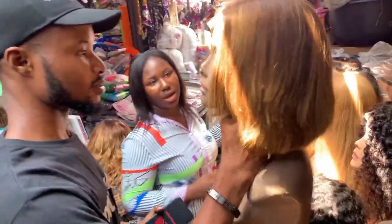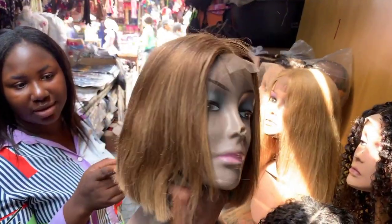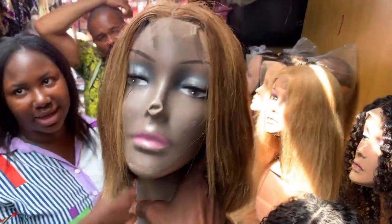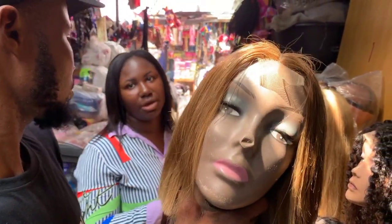What about this? This is 35. Yeah, this is double drawn hair. It's no matter the length, it's the quality. Some people think that because it's short, it needs to be cheap, but it's not like that. Due to the quality of the hair, this is double drawn. They call it double drawn.